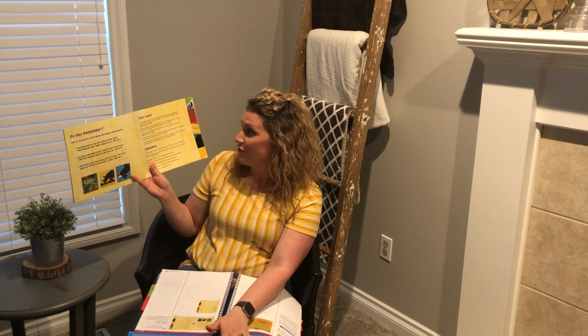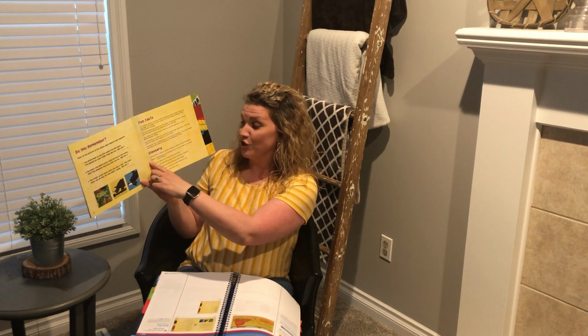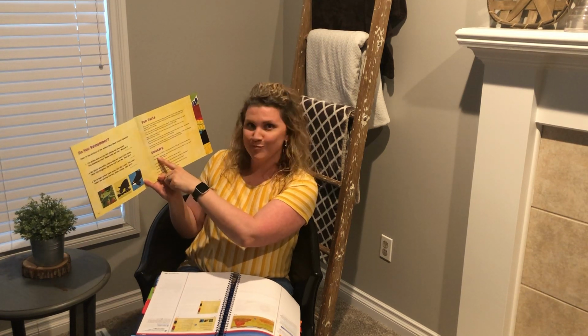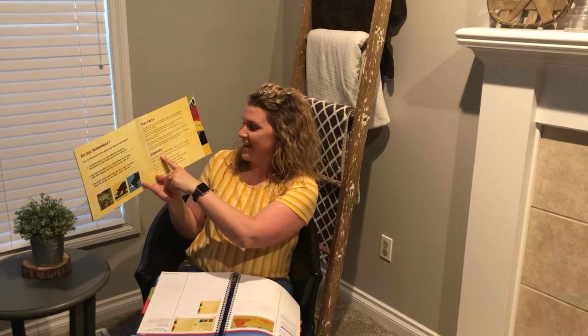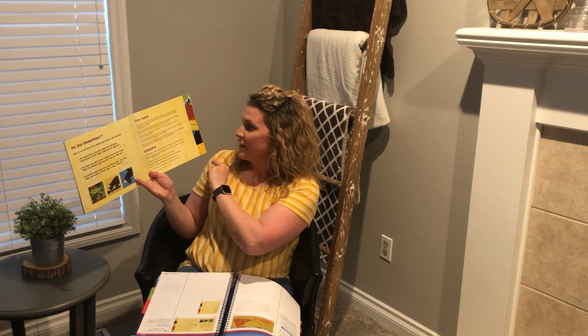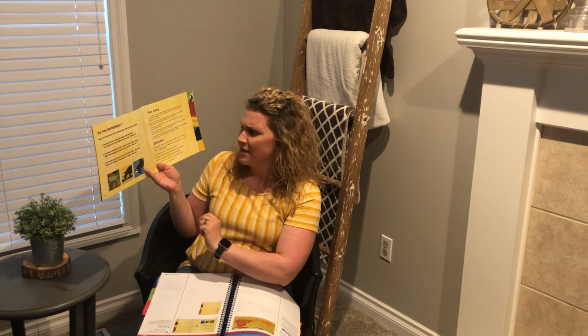Remember, this was a nonfiction book or an informational text. So it has different features, like there's a glossary with a bunch of words with the definitions. And I said communicate was a tricky word. It's right here. Trading or sharing thoughts, feelings, or other information. There's some fun facts here, but there's also some questions that I'd like to ask you.